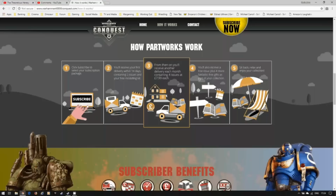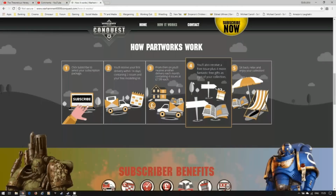From then on, you'll receive another delivery each month containing 4 issues at $7.99 each. So that's actually quite a lot coming out of your bank at once, but it isn't at the same time because, you know, that's just per week. You just put that away per week or monthly, whenever you get paid. Doesn't matter. £8 each or $9.50 for me because I went for the more expensive one because reasons.